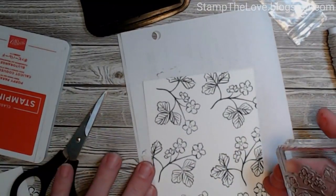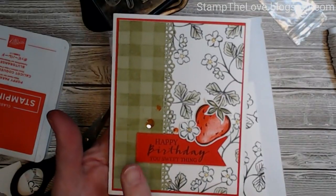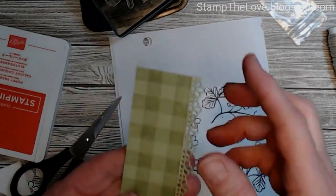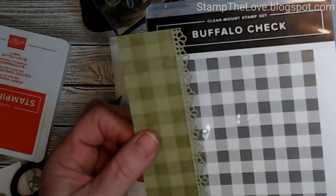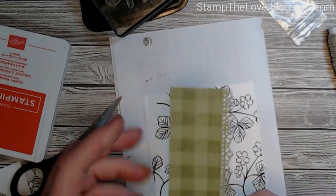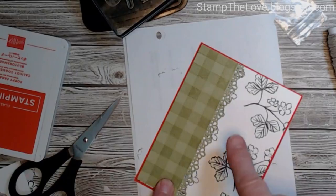Okay, so there I've created a background. Good to go. And then you're just going to color that in with the pencils or watercolor if you'd like. This little piece here, I cut that out with the Ornate Garden dies. Love those dies. And then I stamped the buffalo check on it. And I did go ahead and stamp that in case you don't have the stamp already, okay? Because it's not in the bundle that's in the kit. So that just goes right along the edge. And this layers on a piece of Poppy Parade for the cuteness around the edge.